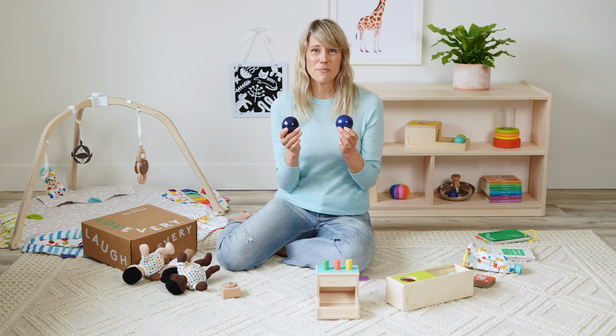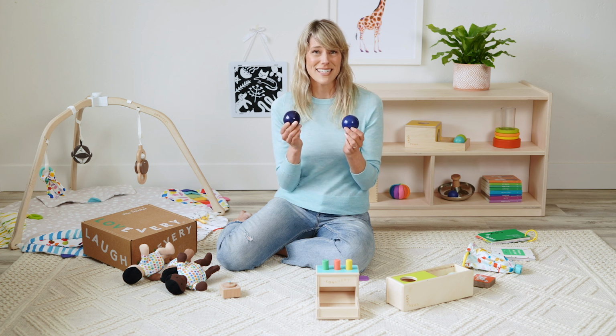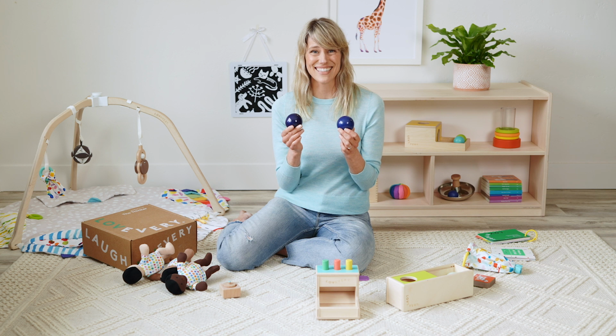But what's really fun in the beginning is to play with these in the bath. One of them sinks, one of them floats. They look identical, but they're teaching these really complex science concepts like heavy and light that your baby is really ready for now.